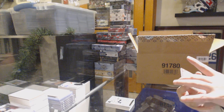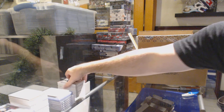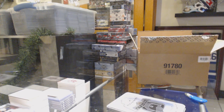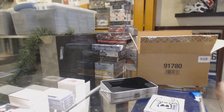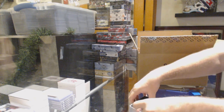And for the Philadelphia Flyers, Mike Knuble. Printing plate 1 of 1. What was the card before? The Patric Hornqvist for the Penguins. The second Patric Hornqvist for the Penguins. Well, this is going to be one of those cases that double up on things, apparently. It's kind of random and kind of funny, to be honest.